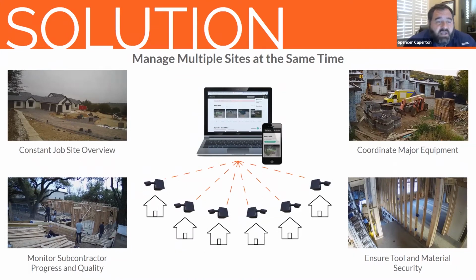So some ways our clients are using it: just generally keep an eye on who's there, the condition of the site, major equipment when you have it rented or when somebody's using it. If there's an incident with it, it's always nice to have a little video to back it up. And then specific tools and appliances, those kind of things inside the house even, we're having people utilize multiple cameras for.